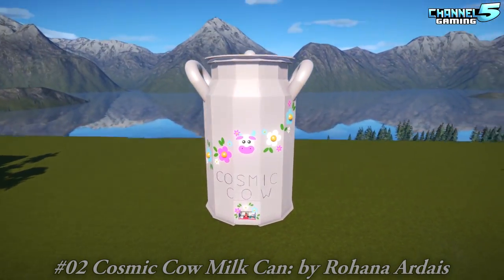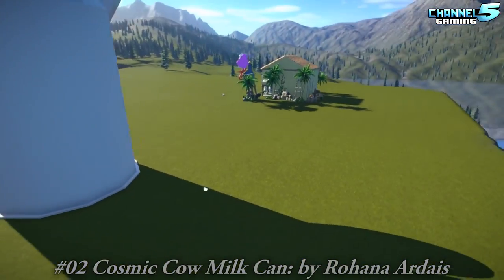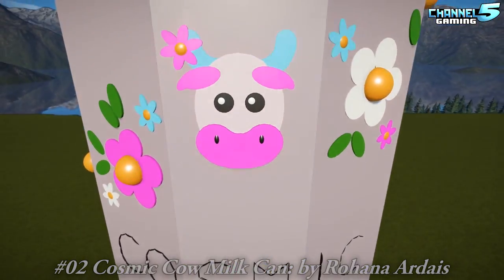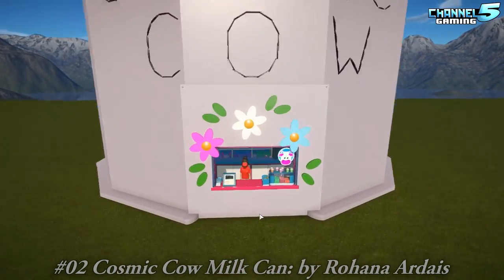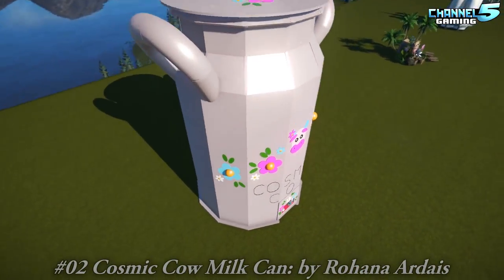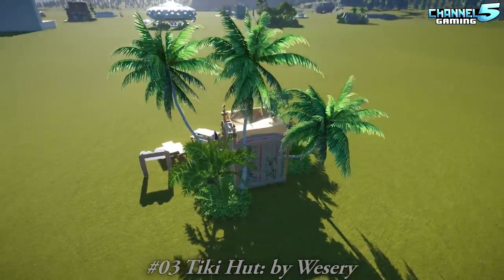Amazing. What a good idea, a little milk churn. Ah, camera. God, I love it when that happens. Nice little details with the little flowers and stuff going up and the little Cosmic Cow face built in. Oh, it's so nice. And they're selling milkshakes. Really nice stuff, Rohana. Alrighty, next up is the Tiki Hut, created by Wessery.